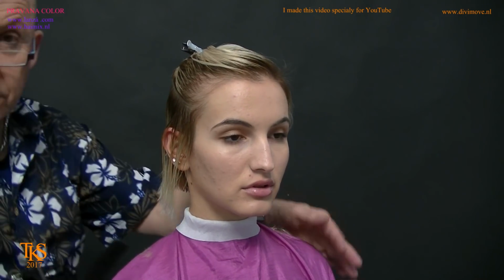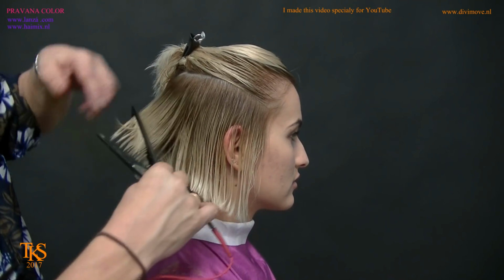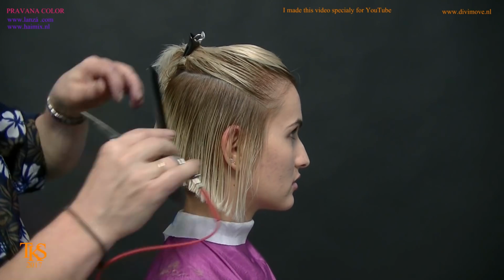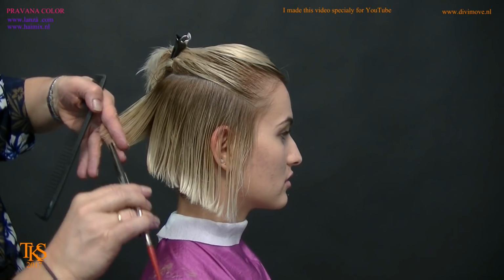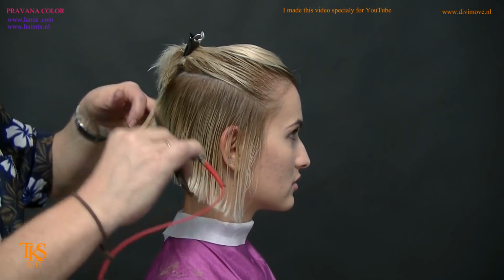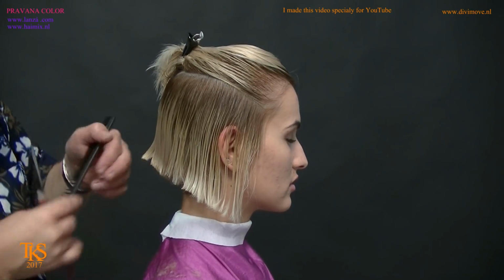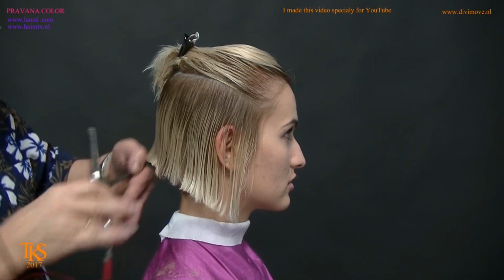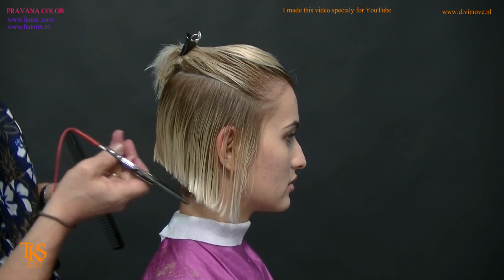On the back, lifting the hairs up. Show you that a bit. Lifting the hairs up. Hold them in the same angle as I did on the other side. Connect them to the back. And freehand style, I correct the line a bit.